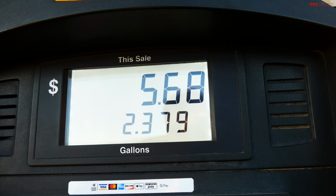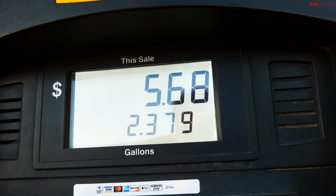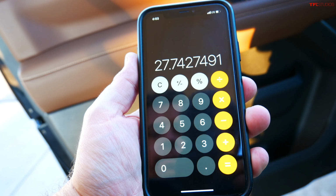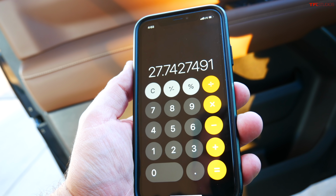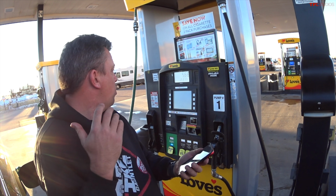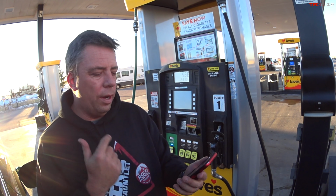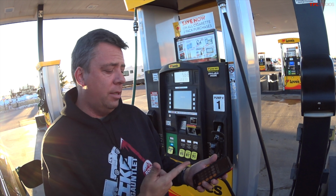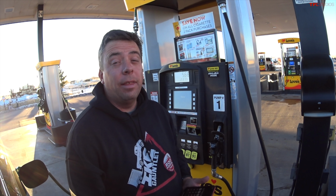Okay, let's do the calculation. It's 2.379 gallons. Oof. 27.7. That was close. That was close. It's almost 28, not quite 30. This is, guys, real world numbers. 27.7 empty and over 12 with a trailer. I still think this is really, really good for a giant SUV like this.